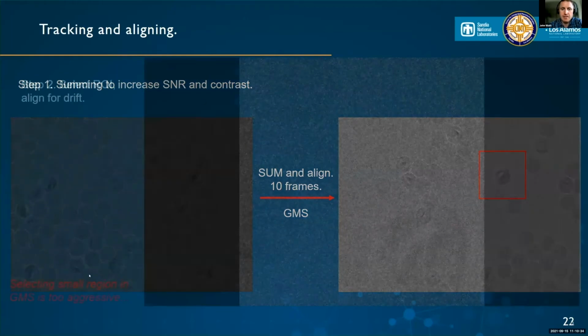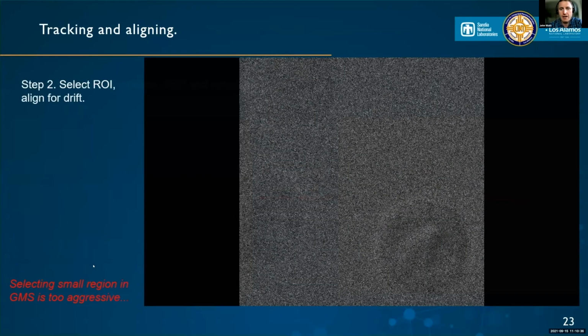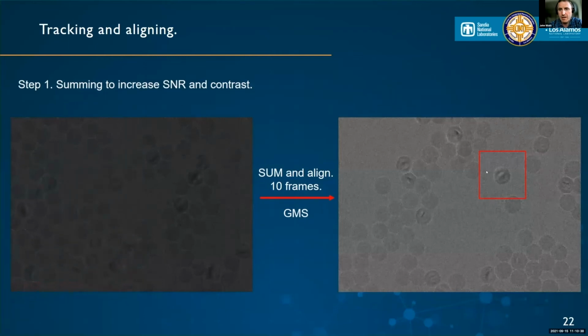Then the next step is to select an ROI and align for drift. So there's my ROI there. So I want to align for drift. And I should also mention that all of this is done in GMS. It's all done in the Gatan Microscopy Suite, sorry. Some of it is with the built-in aligning within GMS, and some of it is with custom code that Ben wrote.